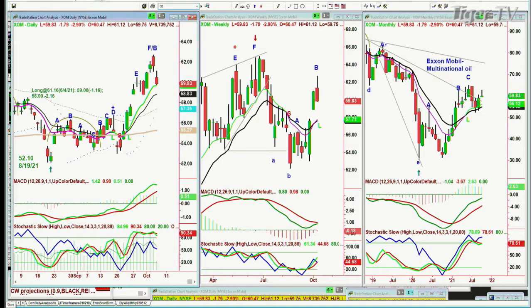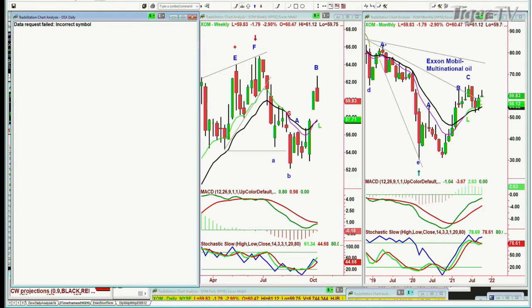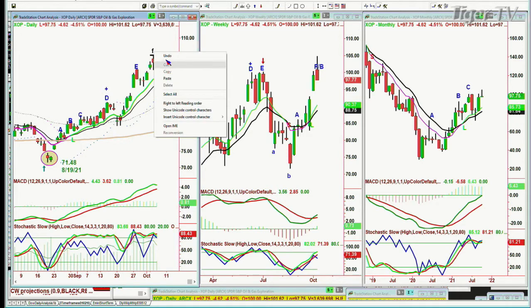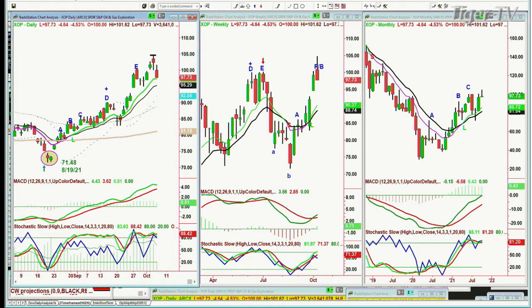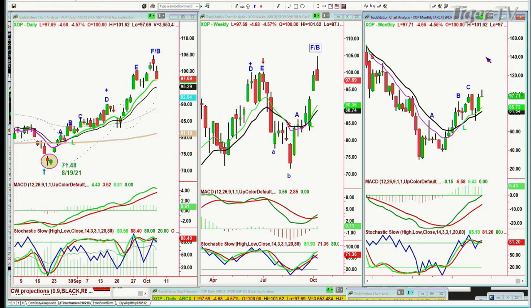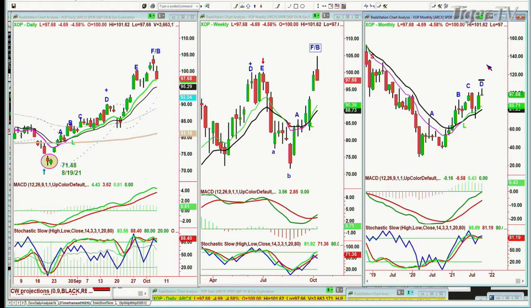The OIH, I did OSX. Have I got that all notated? I used to know, we don't have an OSX anymore. XOP, look at this. Went to a leg F, and now it's probably a peak F, but I still haven't got the turnaround in the MACD, and the stochastic's at 88%. This could have another spike to the upside. It could be F/B. In fact, let me just undo that and call it F/B, to be as literate in the Chapman wave methodology as possible. And it's a leg D in the monthly chart. So all of this is suggesting we should technically be getting to some kind of a top in oil.